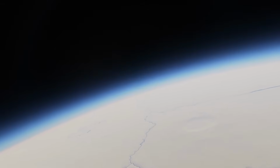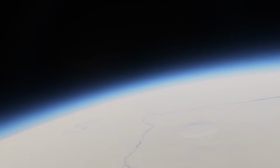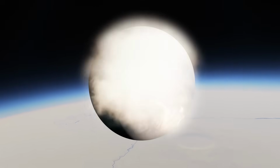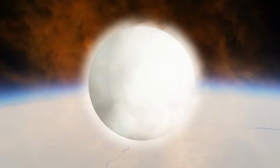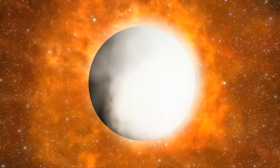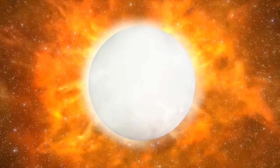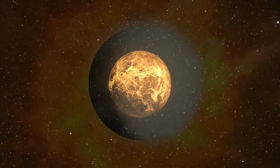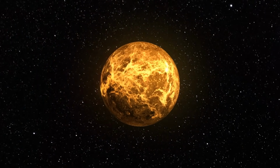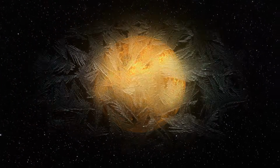At the same time, it's still unclear if it's similar to Earth. The planet probably has a much thicker atmosphere that creates a runaway greenhouse effect. This phenomenon occurs when a planet absorbs more heat from its host star than it can release back into space. This means that Gliese 832c is more likely to resemble scorching hot Venus rather than the relatively cool Earth. Hey, I'm cool with that.